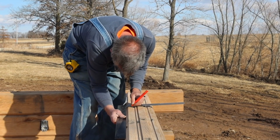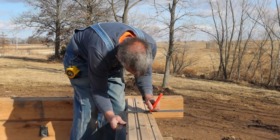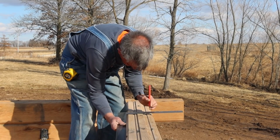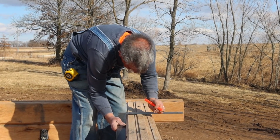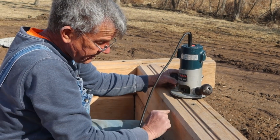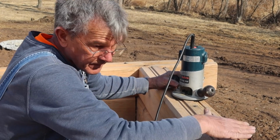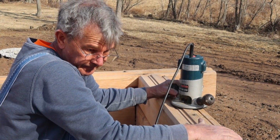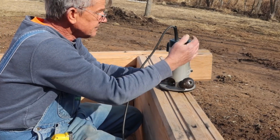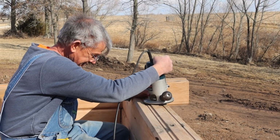So what are you doing now, Gary? Gotta notch this down 1 inch for the windows. And how are you planning on doing that? I'm gonna try a router. We're gonna attempt to route 1 inch down all the way across for the windowsill to fit down into here. Right. It's your idea. We're going to give it a try, and then we're going to try it with a router. Yeah, because he's the router king now. Gary likes the router.